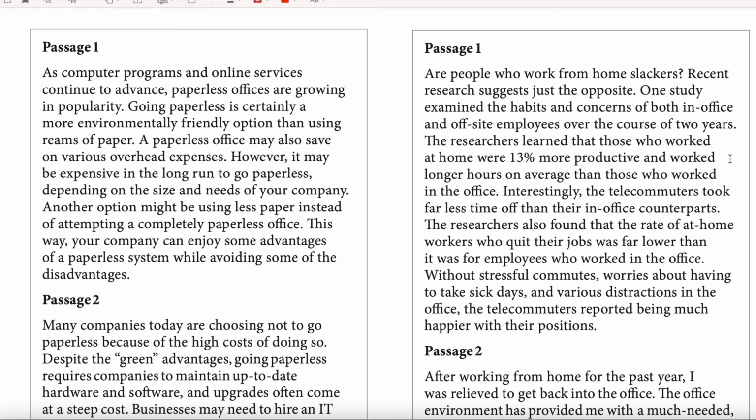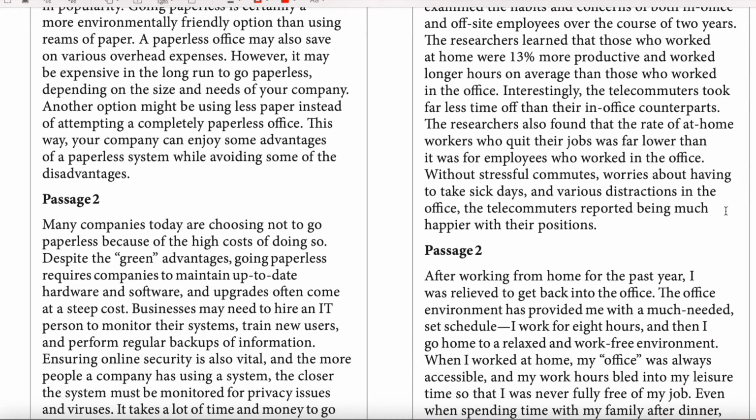Make sure that you understand the main point of the author. Because if you don't understand the main point of passage 1, don't go to passage 2. You're not going to be able to compare the main points of the passages if you don't understand the first passage. Does that make sense? Yeah. Good. I'm glad we went back to that. Let's read passage 2. We'll do the same thing.